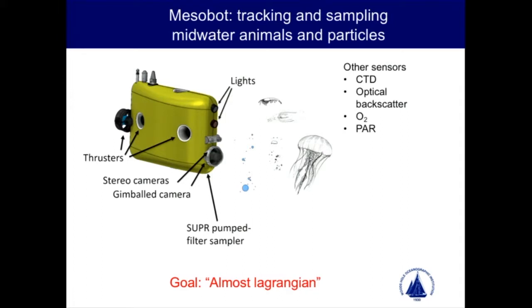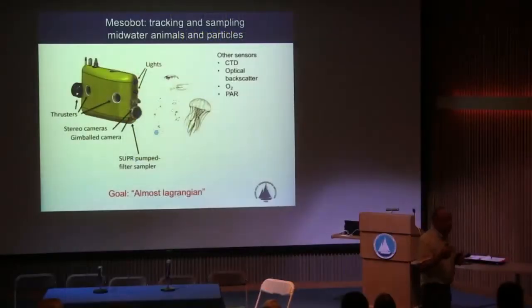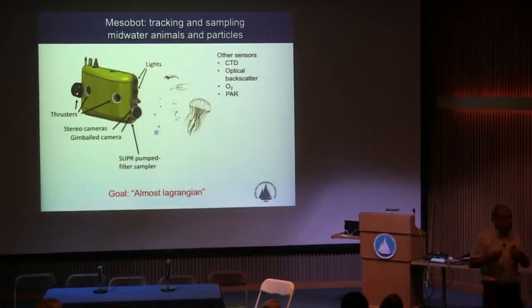I should mention that many missions will actually start with the Mesobot on a tether. We'll probably have a fiber optic connection to the surface. That will allow, within a much more limited depth range, our investigators to choose a target and lock onto it, and then we'll drop the tether and it will continue autonomously from there. So you can imagine a variety of interesting targets that we'll be able to track.